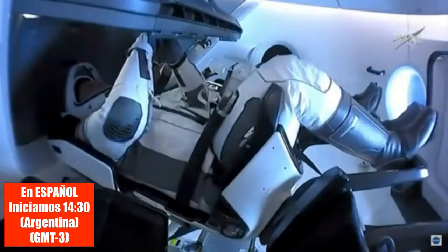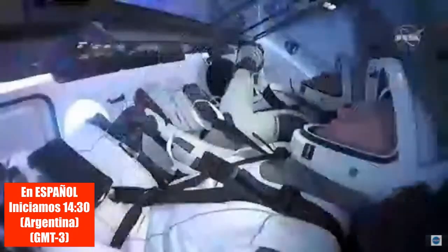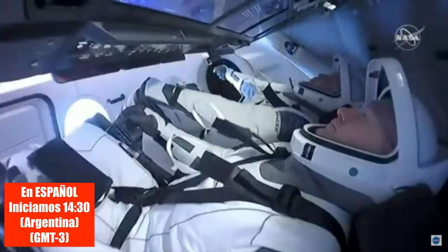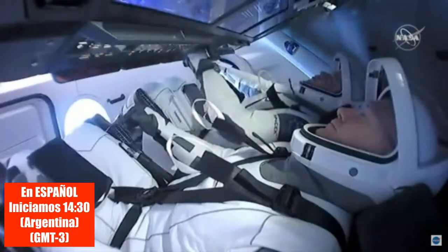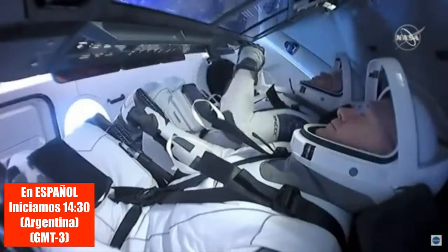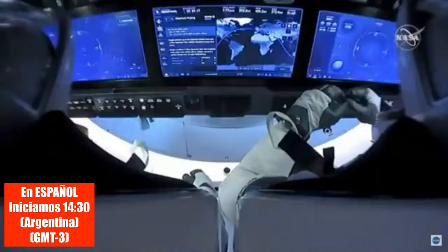So right now, Bob and Doug are essentially cycling through, preparing for what we call deorbit burn initiation. The deorbit burn will be placing Dragon on its final trajectory to a specific landing location. There were 7 possible ones. We determined the best one for today's reentry to be off the coast of Florida near Pensacola. The recovery vessel Go Navigator is in place, ready and waiting.